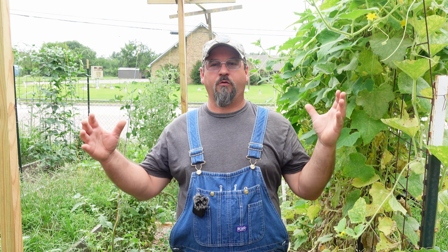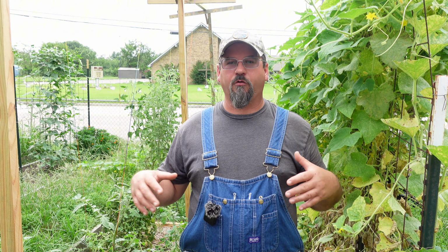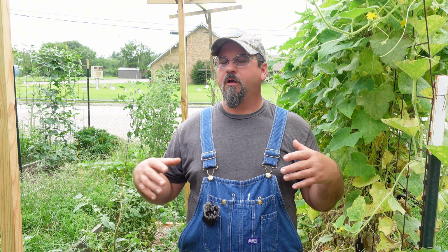Doesn't seem like a bad problem until you try to incorporate these into a relatively small area, and then you have them competing with your other vegetables, your other flowers, your other food, whatever it may be that you've got planted around them.